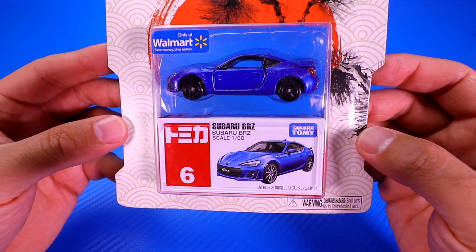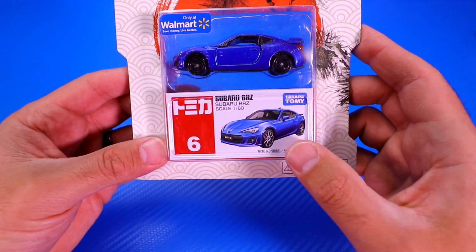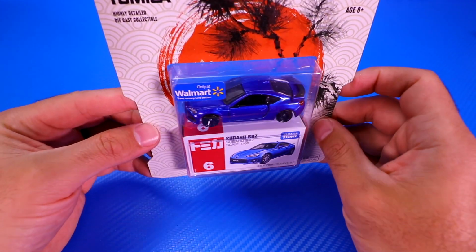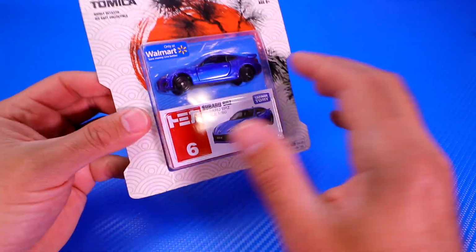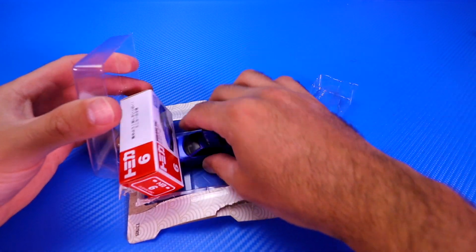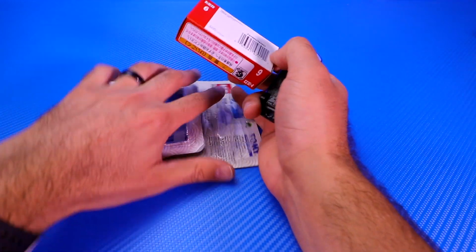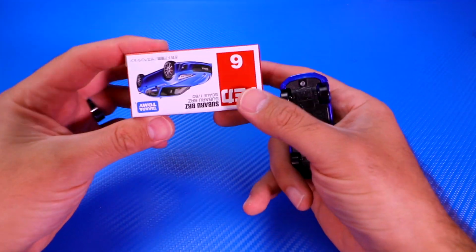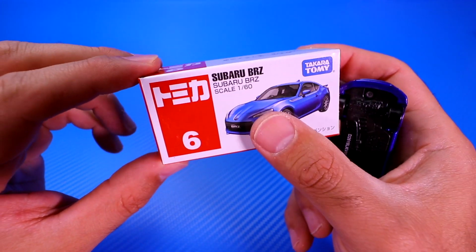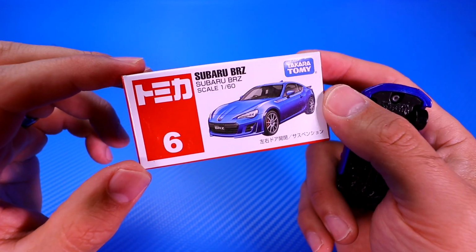It is the Subaru BRZ, and I'm loving the blue color with the black wheels, which is actually different from the picture that it shows right here on the actual box there, but still very, very cool. I'm in love with this type of casting here. Let's go ahead and pop this one open. The packaging for these is a little bit more difficult to open. I have been cutting around here with an X-Acto knife. I'm not sure if there's a specific way to open them or not, but that's the way that I'm going to be doing it. There is your box right there, so the nice picture of the Subaru BRZ, and it is a 1/60 scale, so these are slightly bigger than Hot Wheels, as Hot Wheels are 1/64 scale.